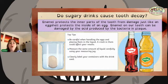And then label your containers with the drink that you've used, or make a little sign for it, because it's likely to change how it looks. And so therefore you want to remember what you've used.